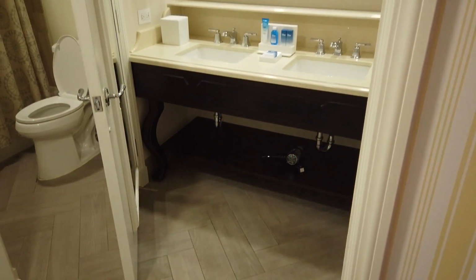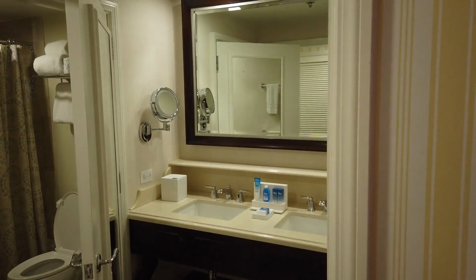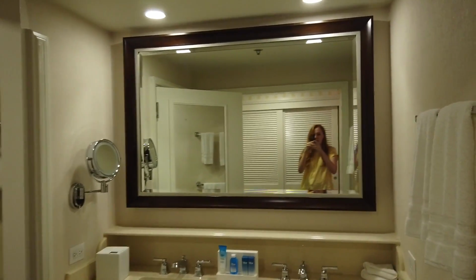So the bathroom is right off of the room through a really big archway. You've got a huge mirror in here. There's a full-length mirror as well.